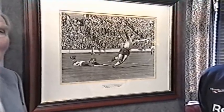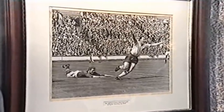After a hard battle against Wolves, they qualified to go to Wembley for the FA Cup final against their old friends and rivals, Manchester United. Now, this final was tinged with sadness for a lot of people because of the Munich air disaster. But nothing could stop Nat Lofthouse storming through the game in front of 100,000 spectators and scoring both goals that won Bolton Wanderers the FA Cup.